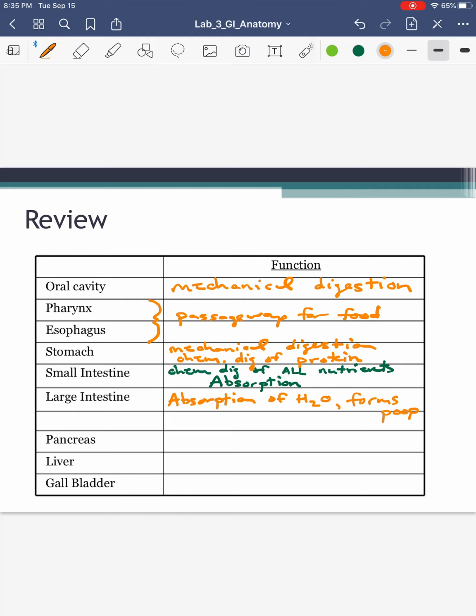Now, what about the pancreas, liver, and gallbladder? So the pancreas secretes digestive enzymes. So remember, in order for us to do chemical digestion, we need to have enzymes, because enzymes are the chemicals that help us to chemically digest. So a lot of these enzymes that we need for digestion come from the pancreas.